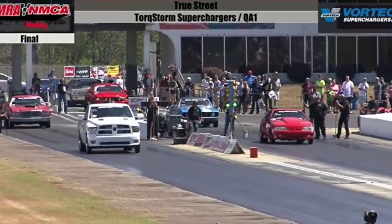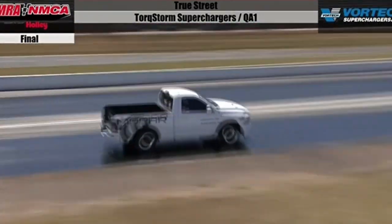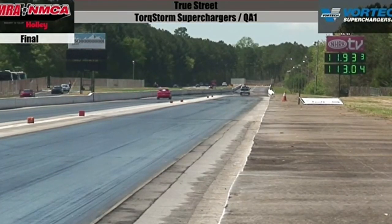All right, here we go. Dillon Derby right side in the Ram. And wait on car 993 to take off. There he goes. Top end, 1193, 113.